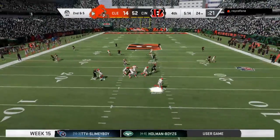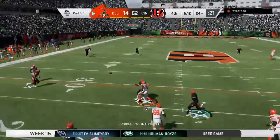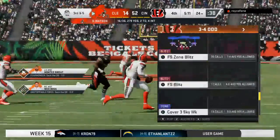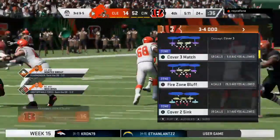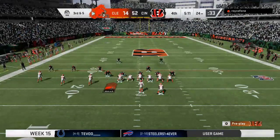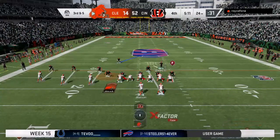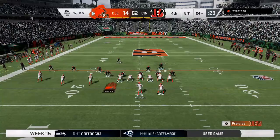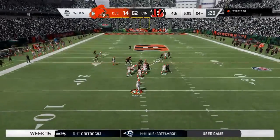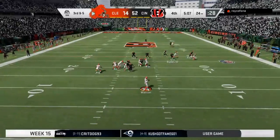From the 24, Watson flushed out right. Looking middle, and it's incomplete. Just nothing there again. He's been sacked multiple times. We've seen the interceptions, of course. He's really been through the ringer, hasn't he? And what we've seen is a defense that's well coordinated. The front and the back really in sync. The front putting on the pressure, the backside being ball hawks and picking passes off.